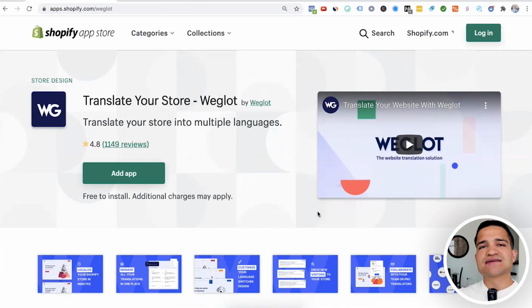Translate your store. Like I said, with the currency converter, if you're selling in different countries that don't speak your particular language, I have a lot of people, for example, that are wanting to sell to Europe or wanting to sell to Latin America or to any other country. Don't sell in English, sell in their own language. It'll make them trust you more. It'll make them think that it's a company from that country. It'll get your sales much, much more profitable.